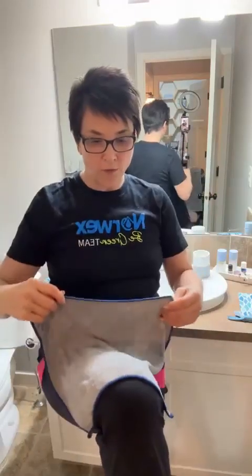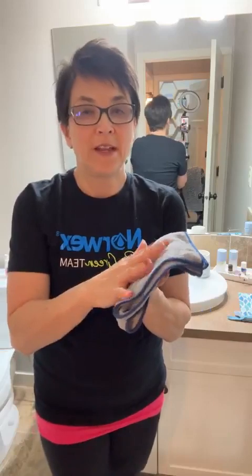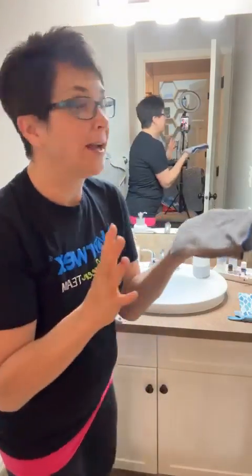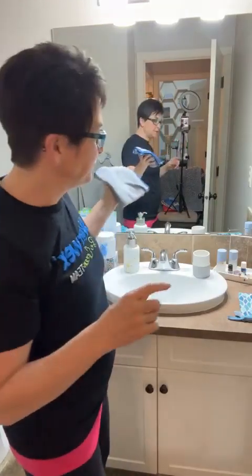So you want to fold it into 4 nice flat sections. It'll do a better, more effective job than if it was all crunched up like a chip bag, right? Like if you're gonna get all the areas clean, you're gonna open it up and make it nice and flat, right? Okay, so you just simply, this is quite dusty. I don't know what you can see.